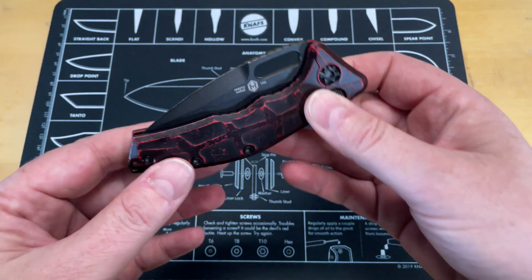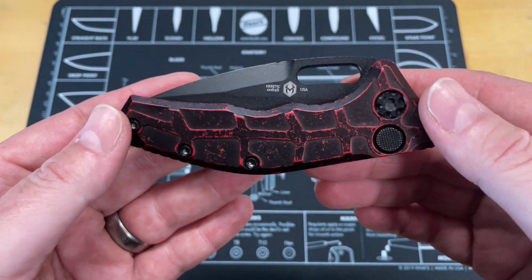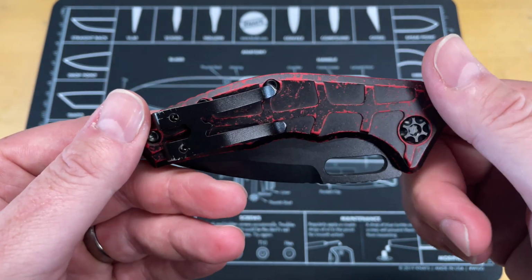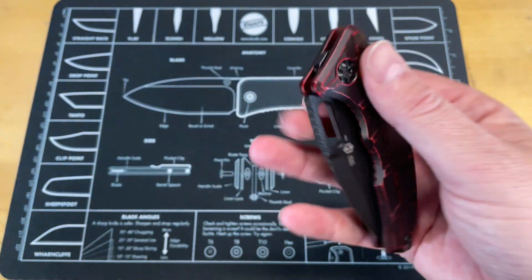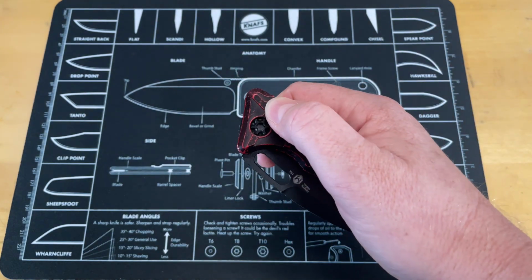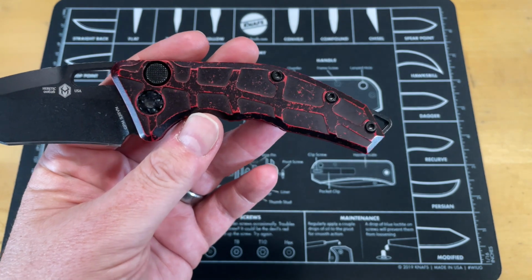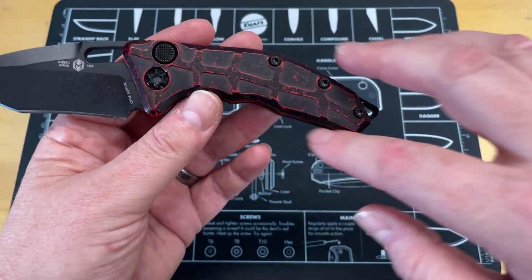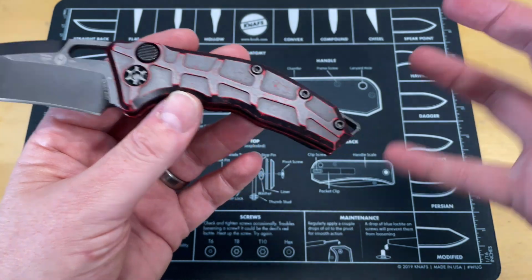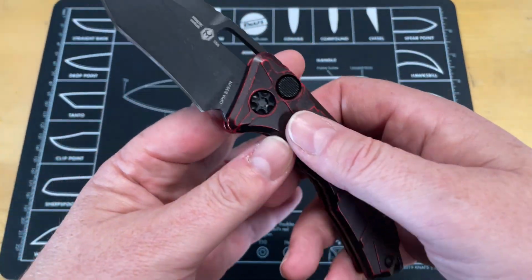I love TJ's work over at Heretic Knives. This one is done in a two-tone Cerakote, red and black. Now, I'm not a fan of Cerakote typically, but this is a very well done look. I always thought it reminded me of, if you remember when we were in elementary school, when I was older anyway, they had these things that had the black wax on top and then a color underneath, and you would scratch it with your pencil and you could draw on it and then crumple it up and you would get this cracked look on it.